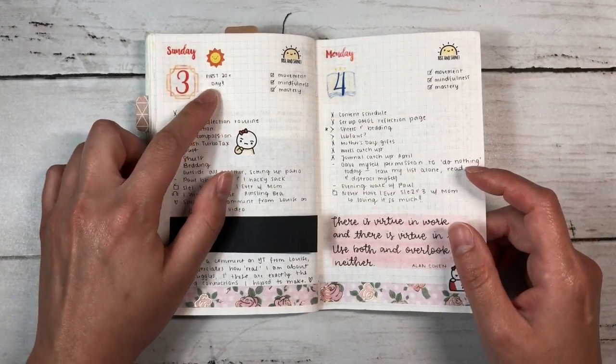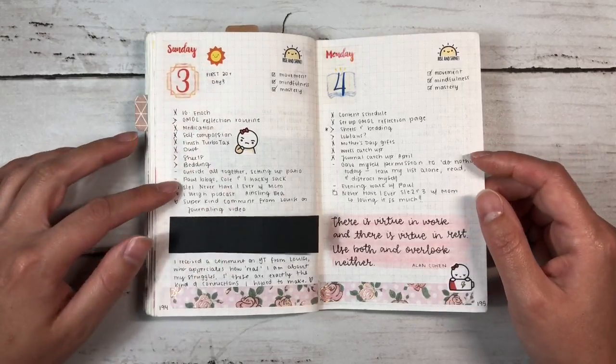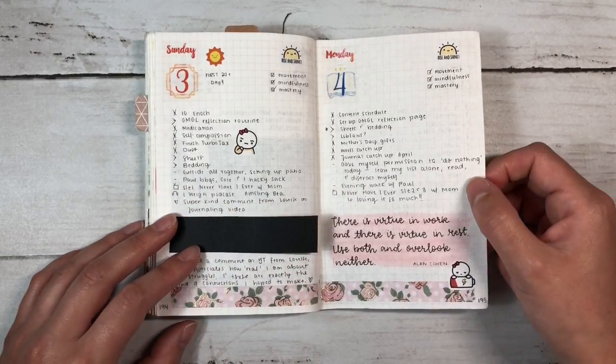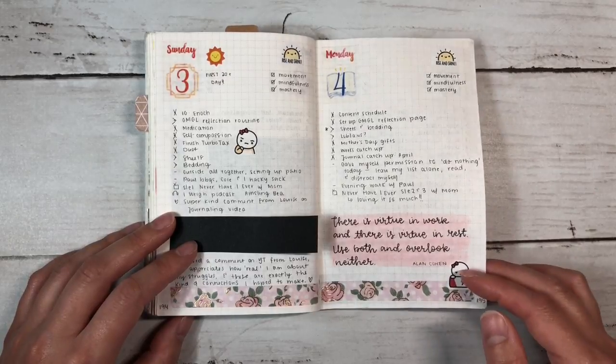This was our first day in the Toronto area. That was 20 plus degrees, which was beautiful. This quote here reads, "There is virtue in work and there's virtue in rest. Use both and overlook neither," by Alan Cohen.